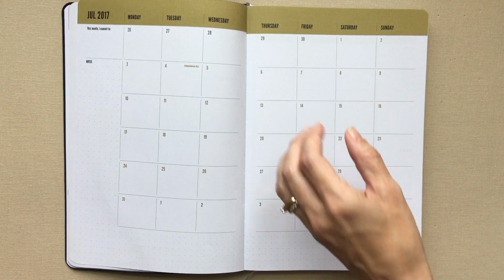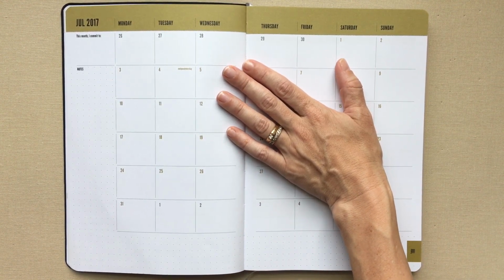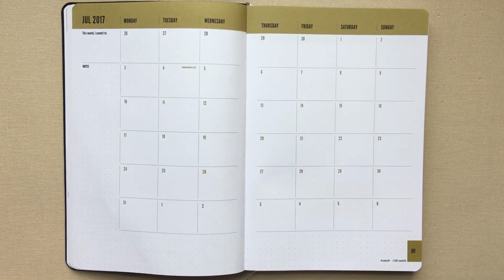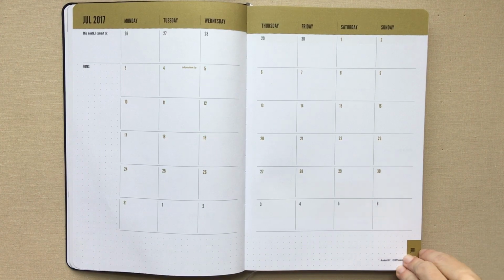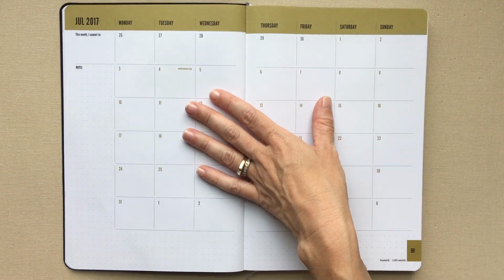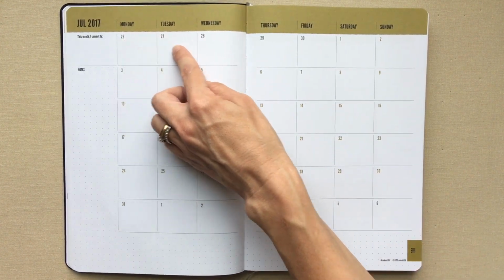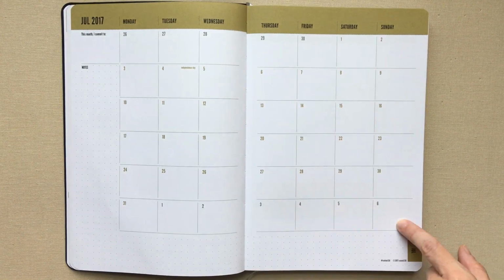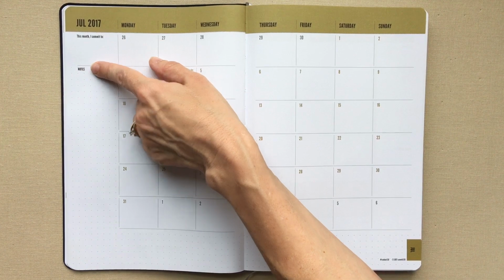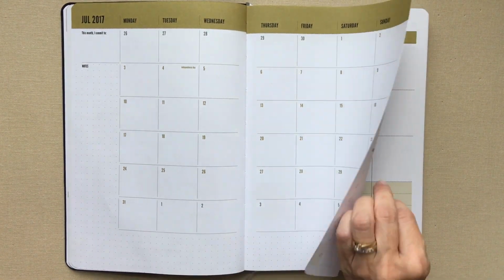It's very simple. And this planner is just as good for male versus female because of the coloring and everything on it. So I like that. Of course, you can dress it up with colored pens and stickers as you like. So here's just your monthly view. They do have the holidays on there. I do like that. They do have your numbers from the previous month and the next month. I do like that. This month I commit to, that's where your goal goes, and then your notes for that month and notes down here on the dot grid.